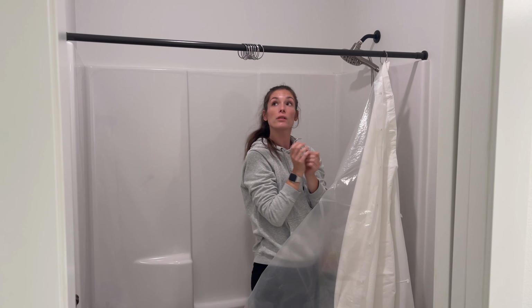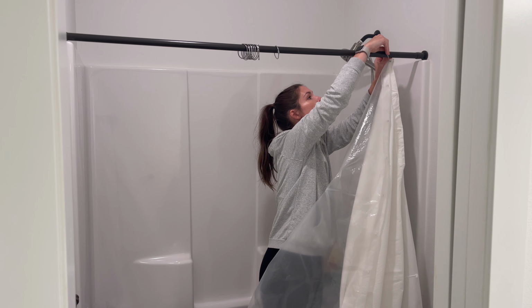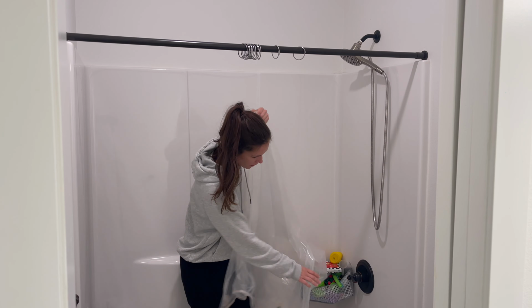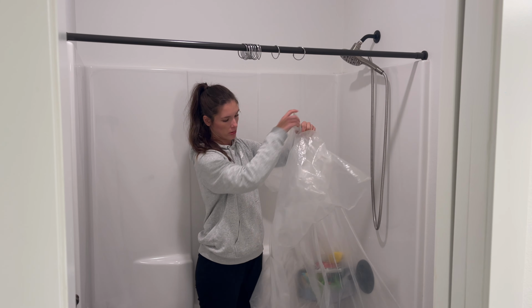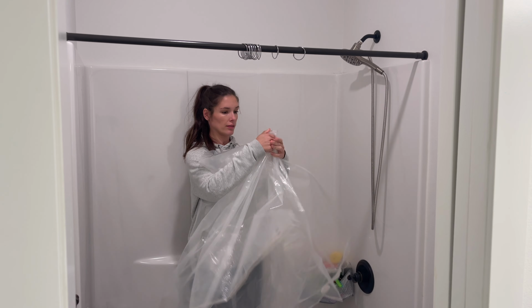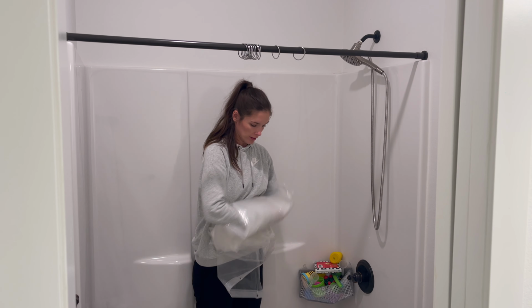I have a very long list of things that I want to get done today, and I am hoping to help motivate you to accomplish your cleaning and organizing goals as well. I am starting off by taking down the shower curtain in my kids' bathroom. I discovered that this clear one is torn, so I need to replace that. But my goal is to get my kids' bathroom very clean, and then I have a number of other things in my house that I want to get done as well.